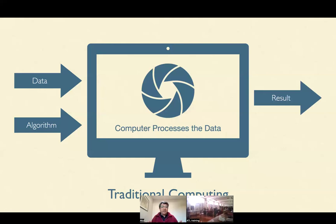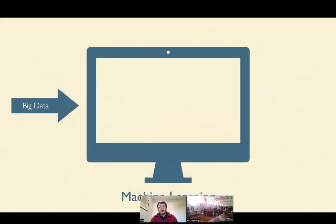Here we are saying that the computer is doing processing, but the computer is not intelligent, because we are giving the instructions to the computer. So it's just simply following the instructions. What it can do is just process the data very fast. As against this, when we talk about machine learning, we still give a lot of data to the computer. Because we have to give a lot of data, you might have heard the word, people call it big data.